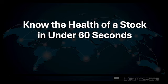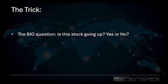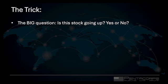So it's a good way as an initial filter, right? Your first port of call into checking out a stock. And I recommend right now looking at your own portfolio, your own open trades, and see, okay, apply this to it. So the trick is, we really just need to know, and this is the basic trading thing of all.